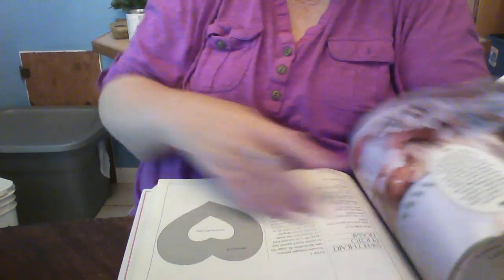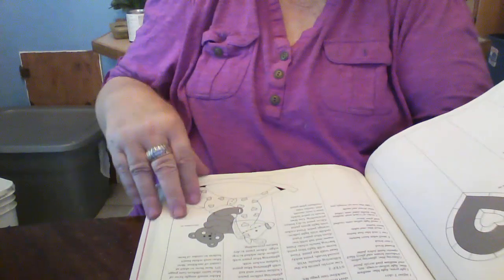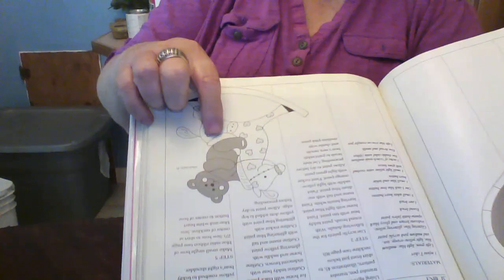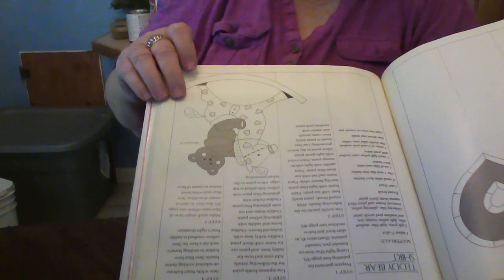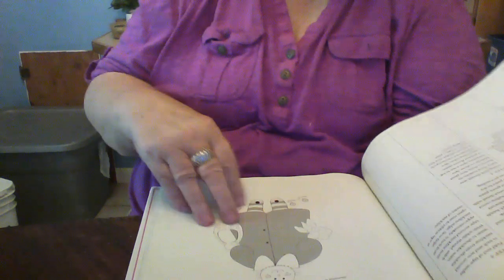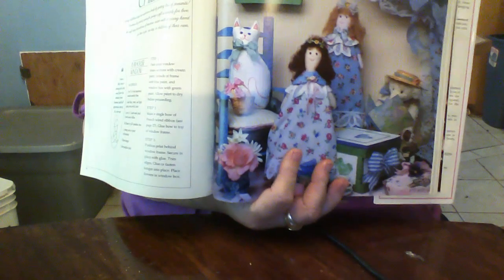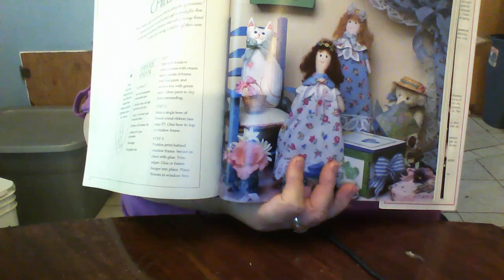Anniversary gifts. Make a picture frame. Hearts right there. Baby gifts. Look at the little teddy bear on the rocking horse. Can you see it? Look at the rabbit doll. Still haven't found a copyright thing. But look at the dolls. Those are the Victorian dolls. Country dolls, like the Little House on the Prairie and that sort of thing.